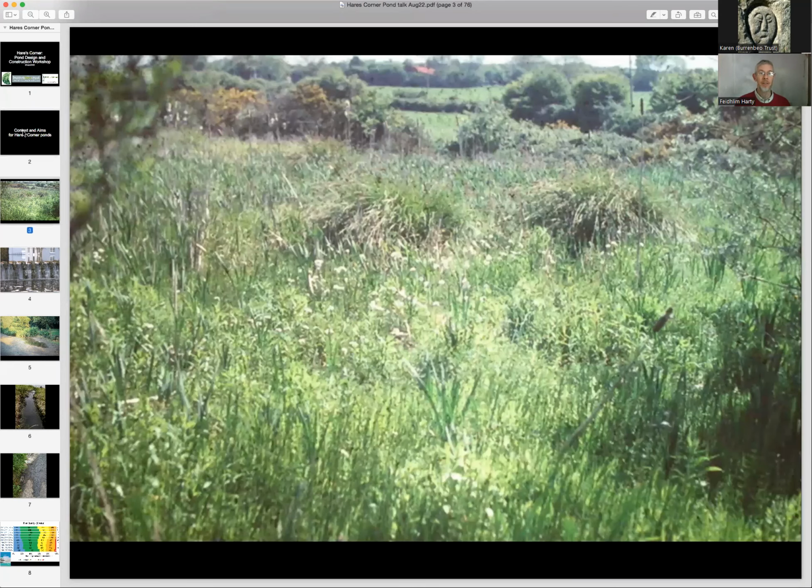So without further ado, let's look at the context and the aims for the Hare's Corner ponds. Very briefly, this is a very old slide I took at the beginning of my wetland work in the mid 1990s, of a boggy corner of a field in East Cork. As habitats like this are removed, we lose the habitat for wildlife, and we also lose the resilience in the wider landscape, that water storage.